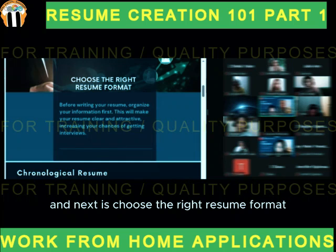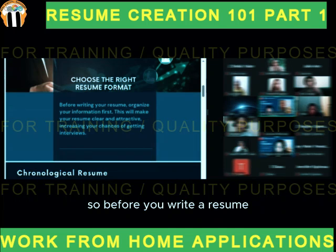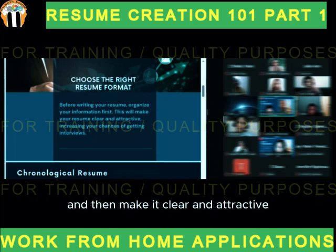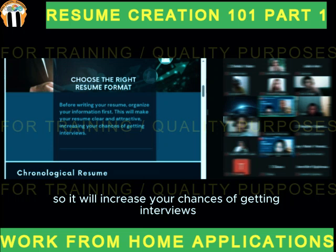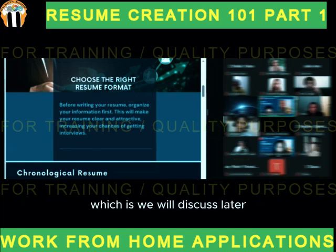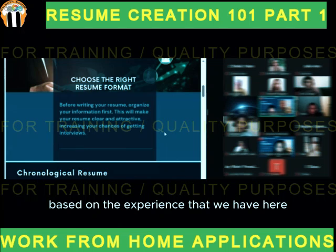And next is choose the right resume format. Before you write a resume, you need to organize first your information so it will be ready, and then make it clear and attractive so it will increase your chances of getting interviews. So for example, guys, here we have a lot of VA applicants, and usually there were a lot of problems with regards to the resume, and we do understand that, because usually ang ginagawa natin is yung pinaka basic, pinaka simple resume format na alam natin, which we will discuss later kung ano ba yung proper based on the experience that we have here.